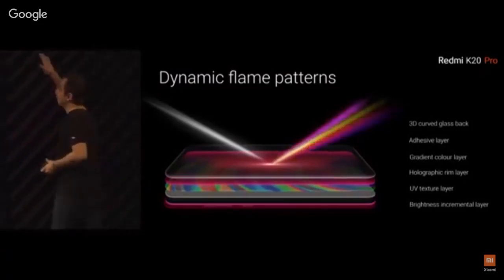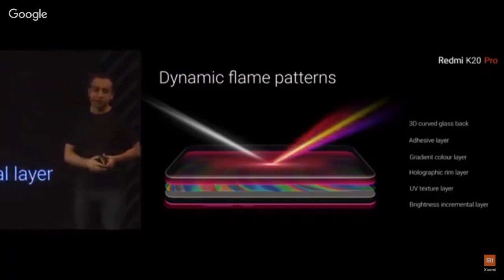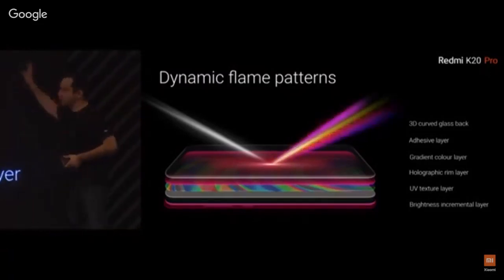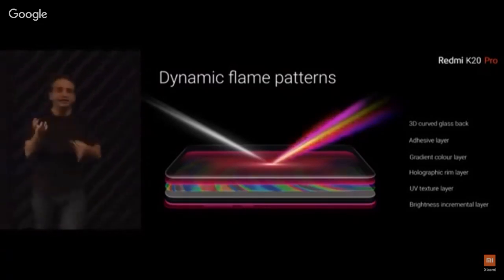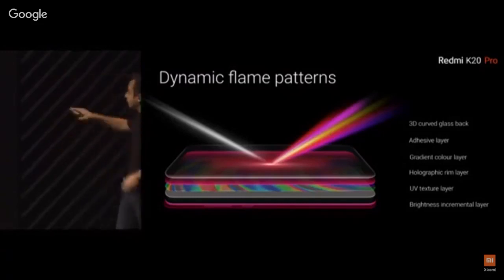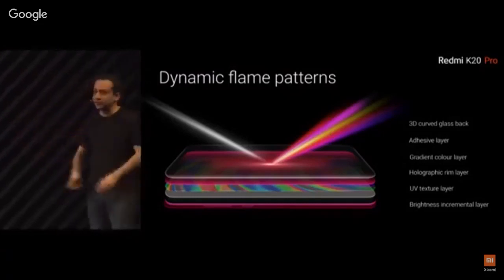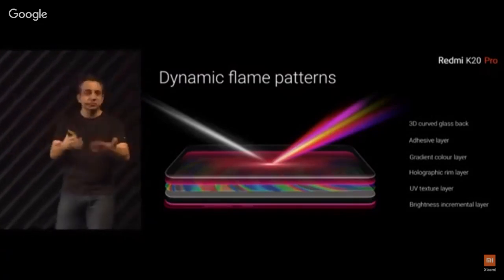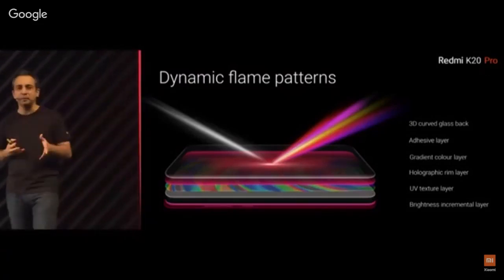Of course, right at the top, you saw the curved glass pack, which is a Corning Gorilla Glass 5. But underneath that, you've got the gradient color and the holographic layer playing together. And this is what's giving you those different patterns playing in, right? And the last, the bottom one, is also really important because this is the reflective layer that puts that light back.